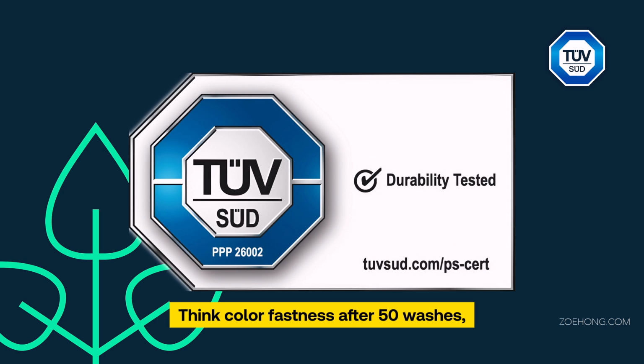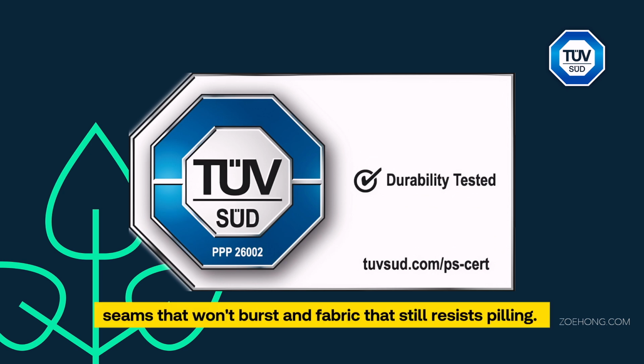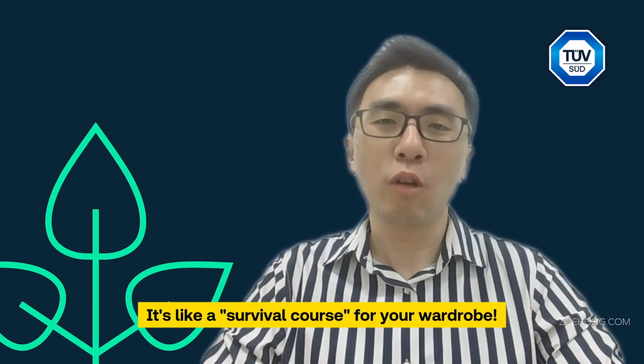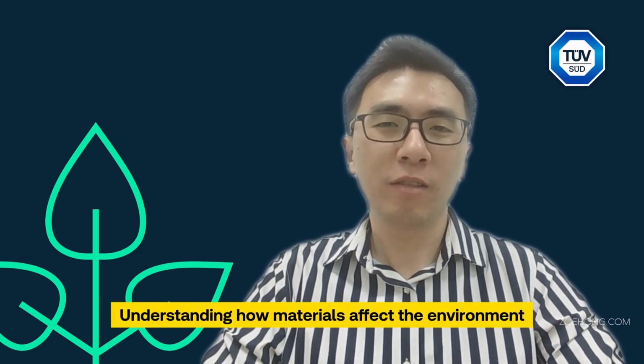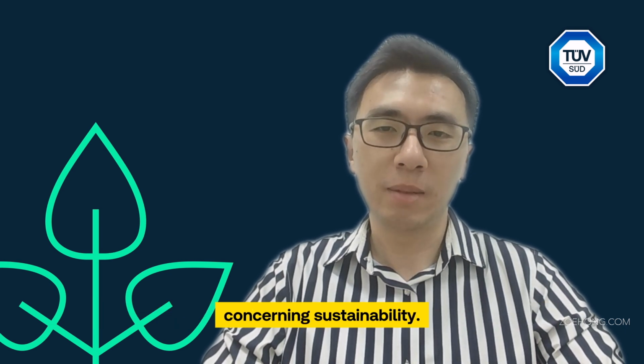Think color fastness after 50 washes. Seams that won't burst and a fabric that still resists peeling. It's like a survival course for your wardrobe. Understanding how materials affect the environment is important for fashion companies to make wiser decisions concerning sustainability.